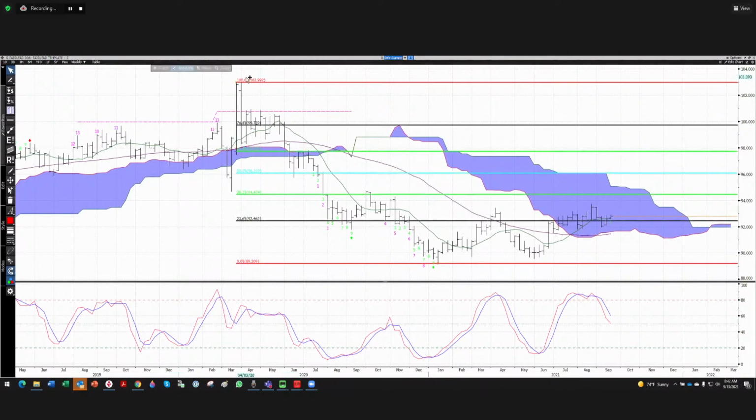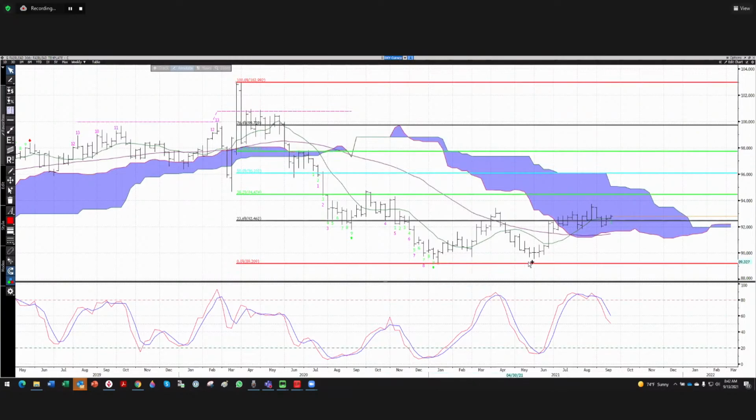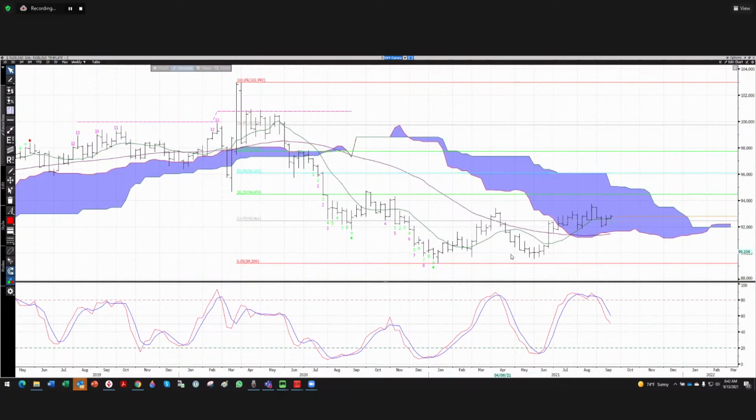Well, I think it isn't lost on anyone that there seems to be some kind of double bottom formation here, right? It did hold support. To me, that was important from a very long-term perspective with these tests down here. And yet it just can't push through this resistance that defines the double bottom. It's around just above 93.4.